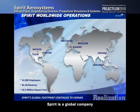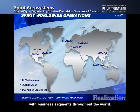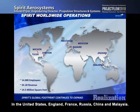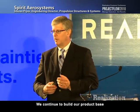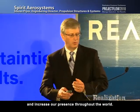Spirit is a global company with business segments throughout the world. We have approximately 14,000 employees. Revenue is approximately $4.1 billion, and we have total square footage of 14.5 million in 6 countries across the world: in the United States, England, France, Russia, China, and Malaysia. And we continue to build our product base and increase our presence throughout the world.